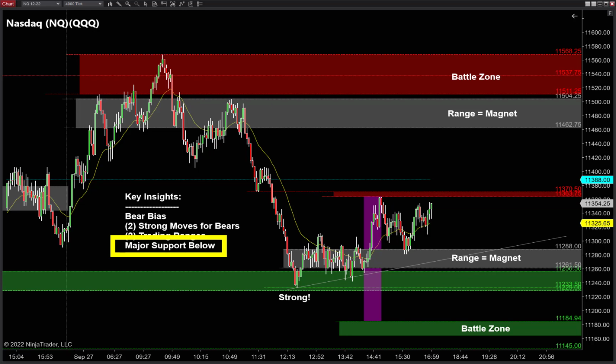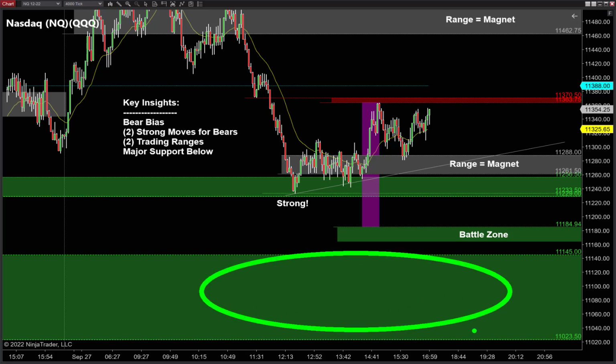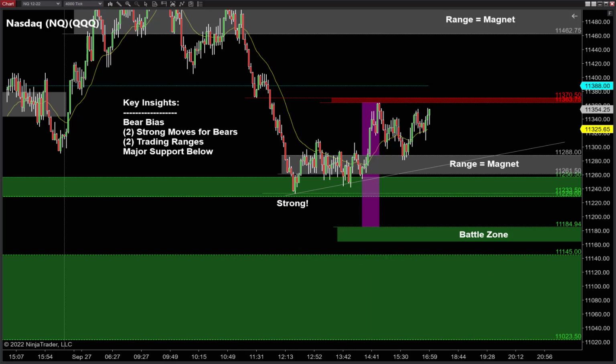The S&P will be quite different than this. It's one of the only differences between the NASDAQ and the S&P tonight. But you'll notice right now, if we go a little bit lower here, we have quite a bit of support down there below that trading range.